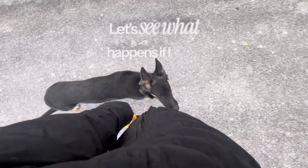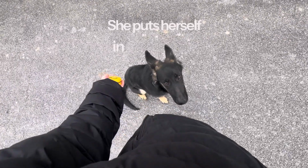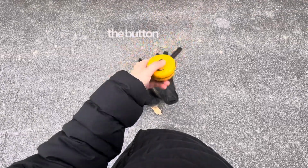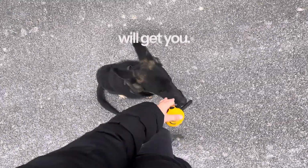Let's see what happens if I stop. She stops with me. I just love that. She puts herself in an auto sit. Good girl. Notice not touching the button because she's doing everything so perfectly. Again, that's what consistency will get you.